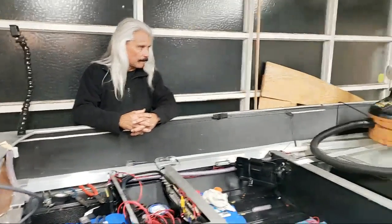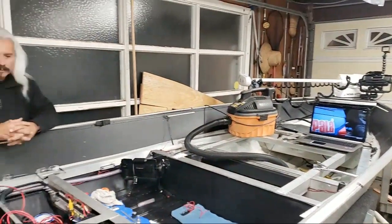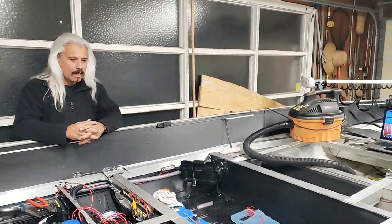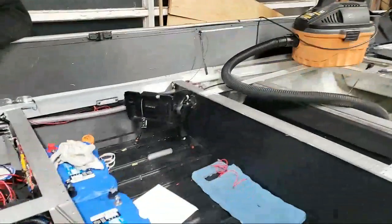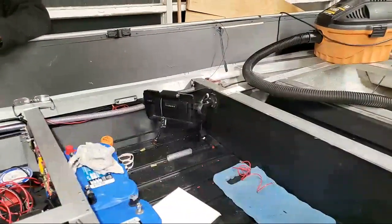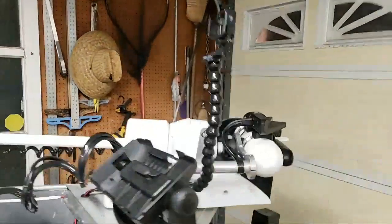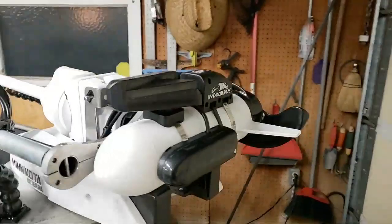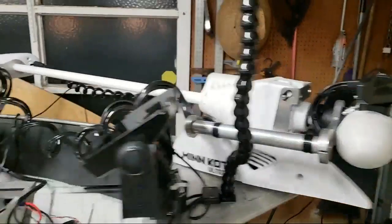The latest and greatest updates on this little beast. Since you guys last saw it, we got the electronics wired up and mounted. There's the quick release bracket for the first Garmin Echo Map, the second Garmin Echo Map on the bow, live scope, hydro wave, all mounted nice and neat with no room to spare on the trolling motor. So that's where we left off.